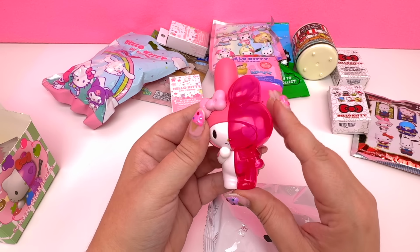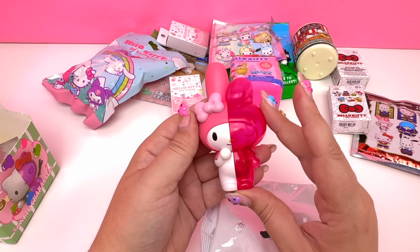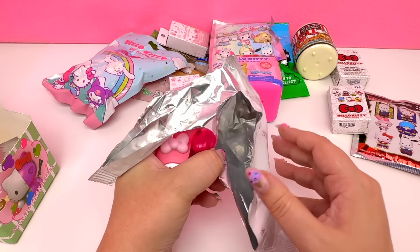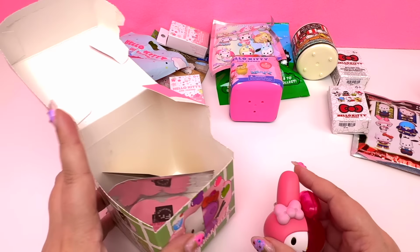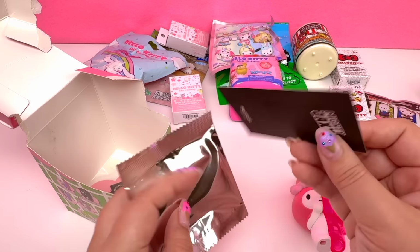My Melody, you guys. She is just so popular. Oh my goodness. Okay, let's see if there's anything else in the bag. There is nothing else in the bag. So let's go ahead and bring our box back over and let's see what else is in here.